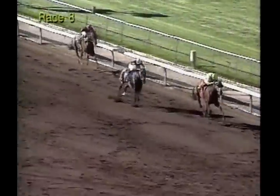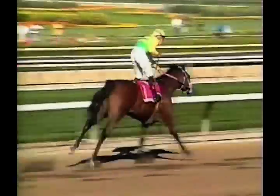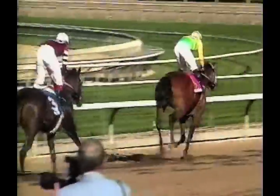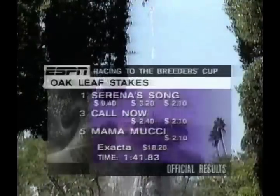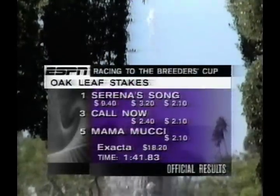They come to the 16th, and it's Serena's Song and Corey Nakatani finding more on the lead. Call Now can't get her, and Serena's Song, the daughter of Rahy, has gone on to make it a huge day for D. Wayne Lucas as she wins the Oak Leaf from Call Now. Mamamuchi third. And a couple of winning streaks yesterday. That was Corey Nakatani's 4th victory of the afternoon. And indeed, Team Lucas had a big day on both coasts, and we'll fill in the blanks from the East Coast later in our broadcast.